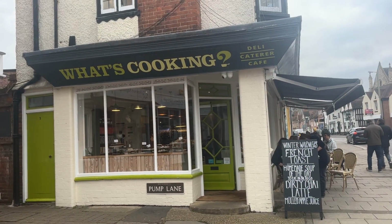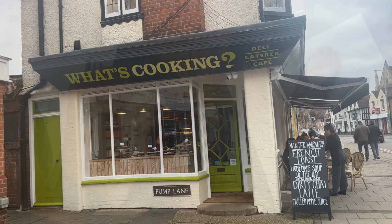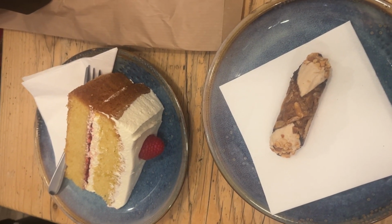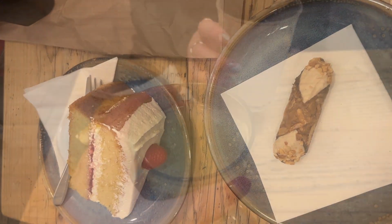Then we stopped in the cafe for some snacks. We got cakes. So Beth got the Victoria Sponge and I got a cannoli, and then we just both got some cold drinks to chill.